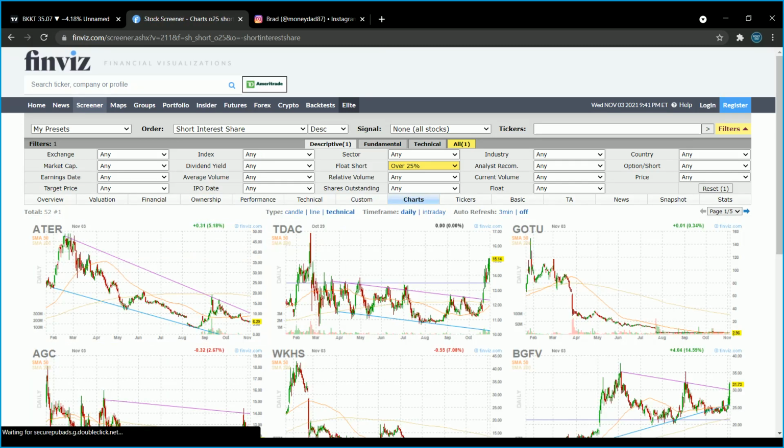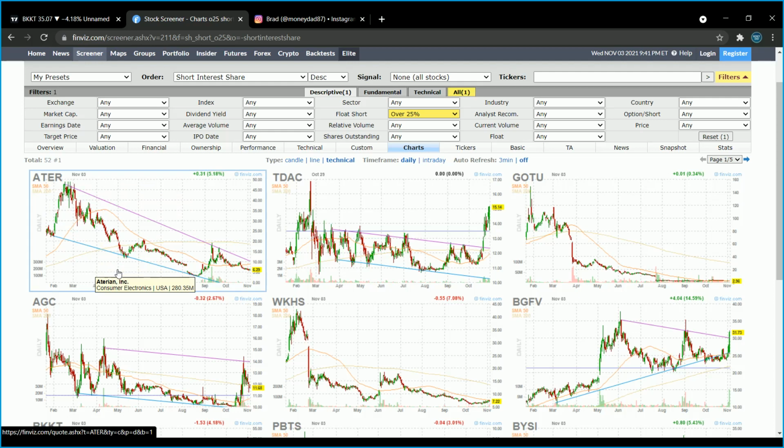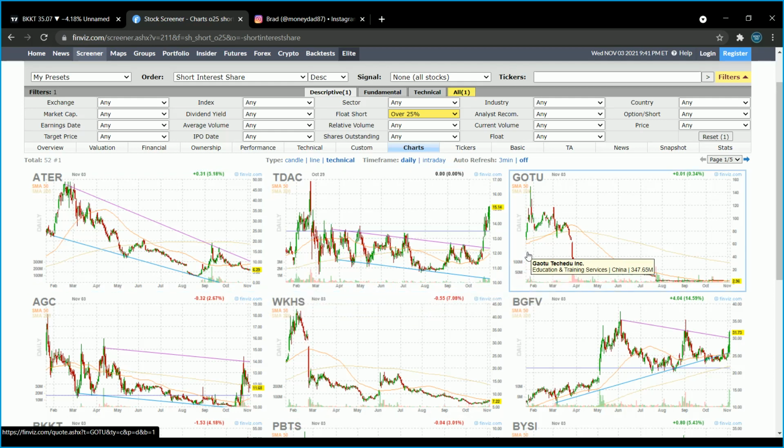All right, now it's going to give you a small chart of all of those stocks on our list on one page, which is really nice. Now I can see ATER, you've got this descending channel here. There's no breakout above the channel. It's not really something I'm interested in.